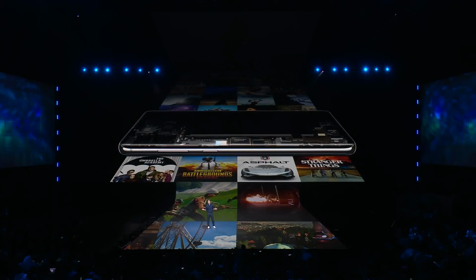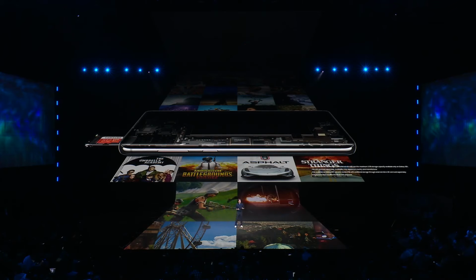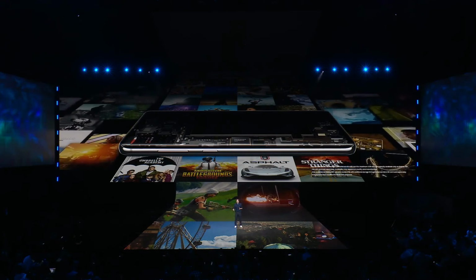It's crazy, right? That's laptop-level storage without the laptop. And if that's not enough, it also comes with our standard micro SD slot, so you can expand your memory up to 1.5 terabytes.